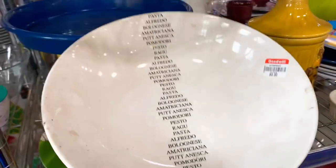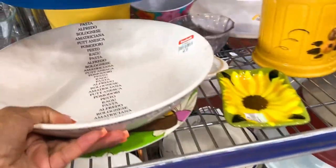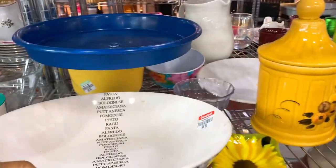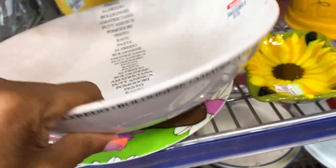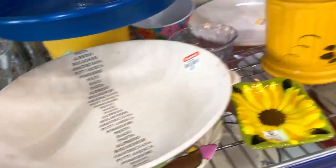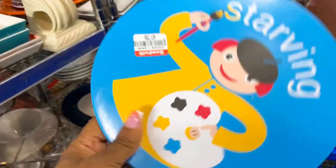This is Ragtag. This is a bowl, and it is heavy. Dang, this was a nice bowl for $4, because I think red is half off today. Yeah, red is half off. So it has like pasta, Alfredo. Super heavy. Oh my God, I don't want to break anything else. I can't really see what the brand is, but it's heavy, so we're gonna put it right back. Oh my God, look how cute this plate is. It says starving. I'm gonna get this. It's only gonna be 50 cents.